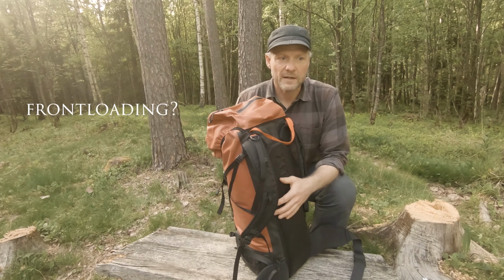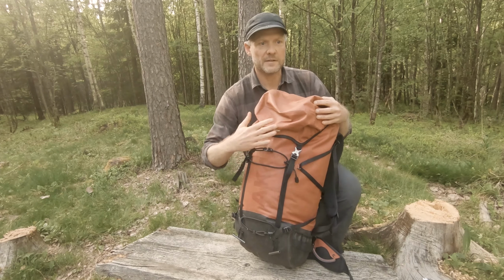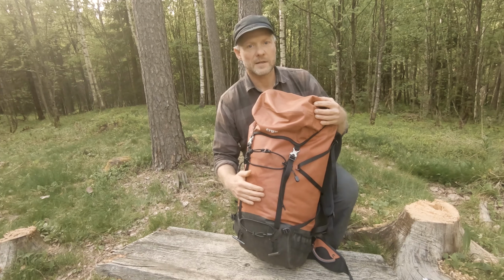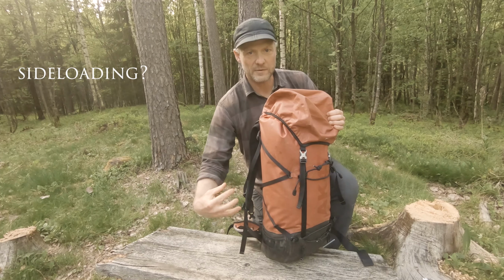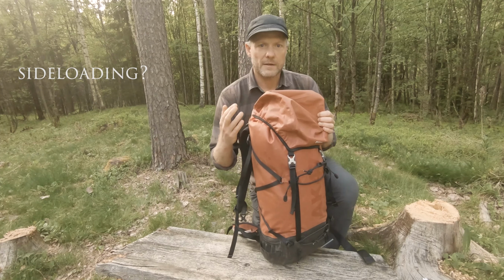Or do you want it to be a front loader? Some backpacks you can open the whole front of the backpack and put in equipment that way. And on some backpacks there's a zipper on the side. You can sit down and then you can stuff things in through that opening.